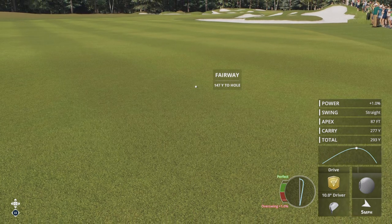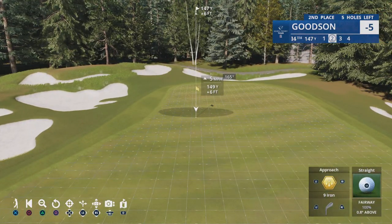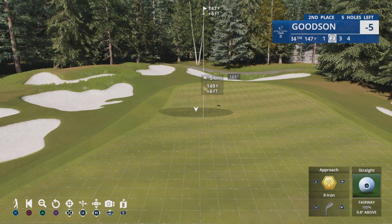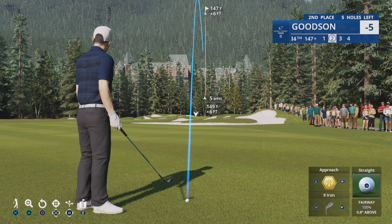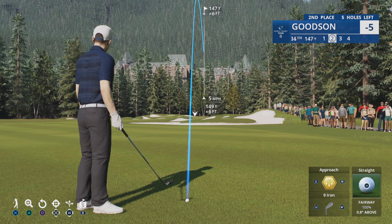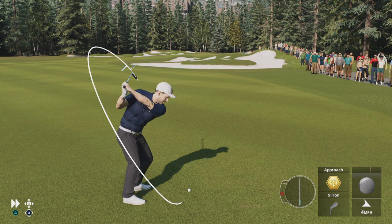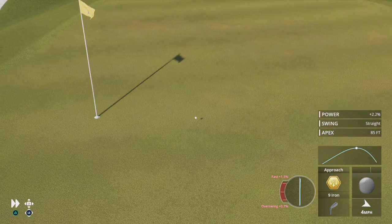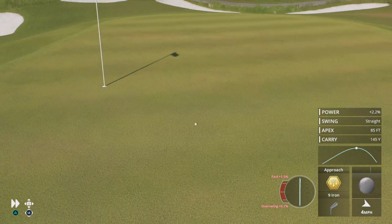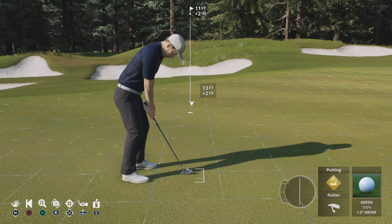Good drive down the right side. And if you look up ahead, that flag is cut middle left. So this is a very good angle into this hole. Stuck the follow-through right there. This could be really good. That's a good shot. And more importantly, too, a green in regulation. So birdie chance. Now this for another birdie.